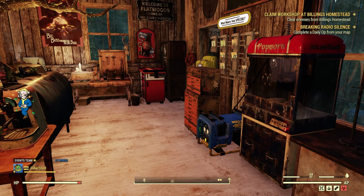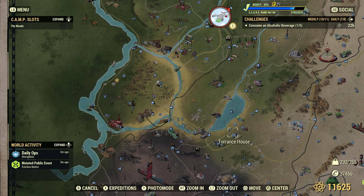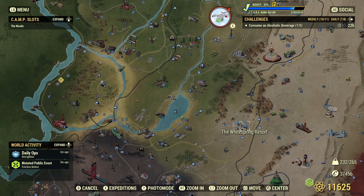Now you can go down to the Wayward if you so wish, but again, it depends on the server that you're on. Or you can go to the kill box, or you go to Clancy Manor or anywhere where there's human enemies. You can check those places out. But we're actually going to go here to the White Spring Refuge, where we can buy alcoholic beverages.